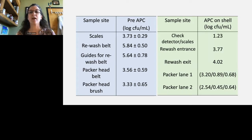When we look at the scales, I'm showing you the same things because the eggs were taken from the check detector and scale area on those Diamonds, so we've repeated those numbers for you. But it's important right now, let's look at the rewash belt. When we looked at the guides in the rewash belts in the sanitation study, we had very high levels of counts on these surfaces. We had almost 6 logs of count, which is almost 1 million organisms per milliliter on our sample.